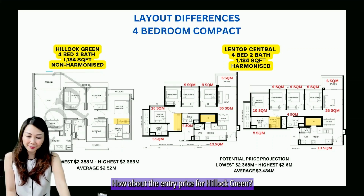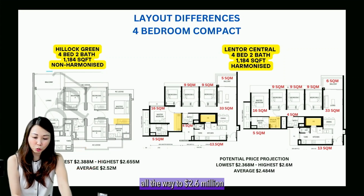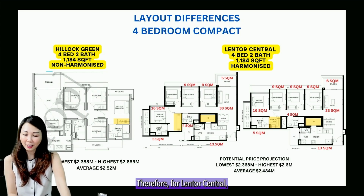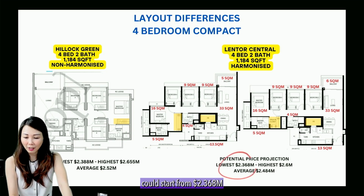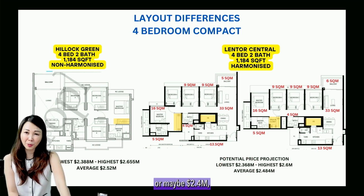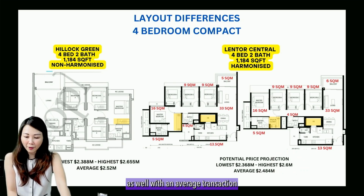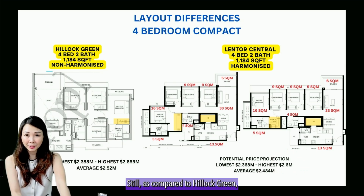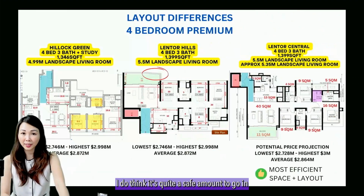How about the entry price? For Hulot Green, their lowest transaction is 2.3 all the way to 2.6 million, averaging about 2.5 million. Therefore, for Lentor Central, we believe the potential price projection could start from 2.368 or maybe 2.4 up to 2.6-ish million as well, with an average transaction in the 2.48 to 2.5 range. Still, as compared to Hulot Green, I do think it's quite a safe amount to go in if our price projection is accurate.